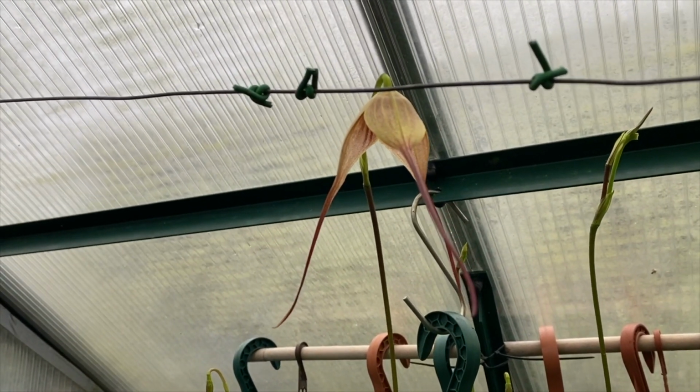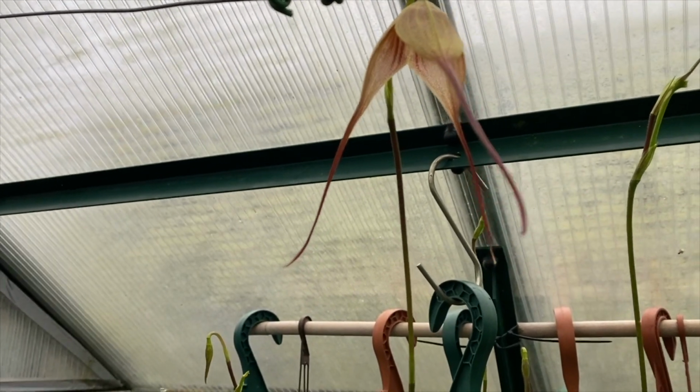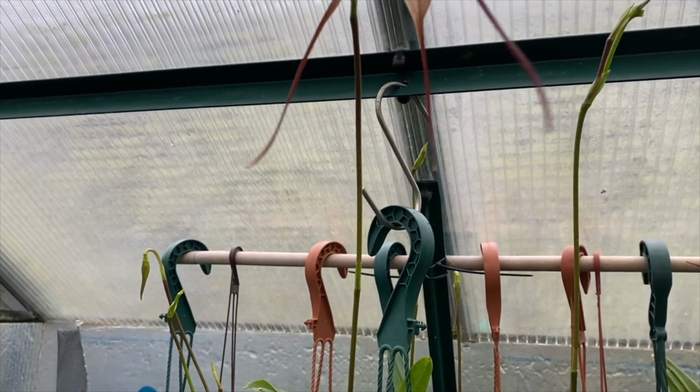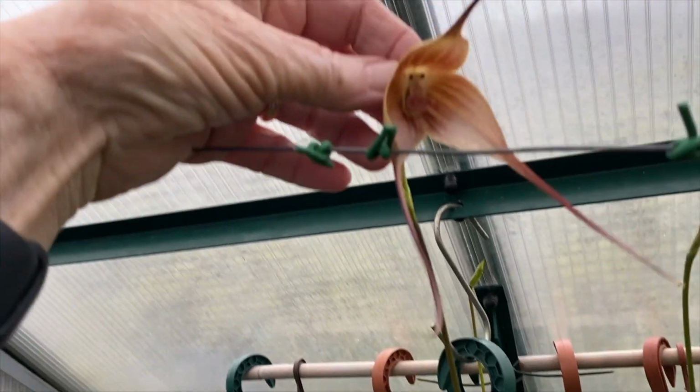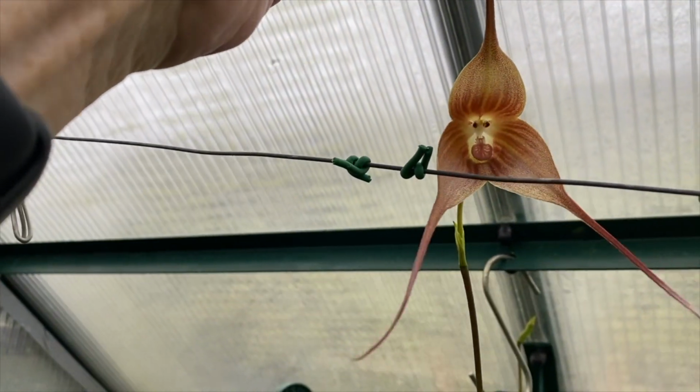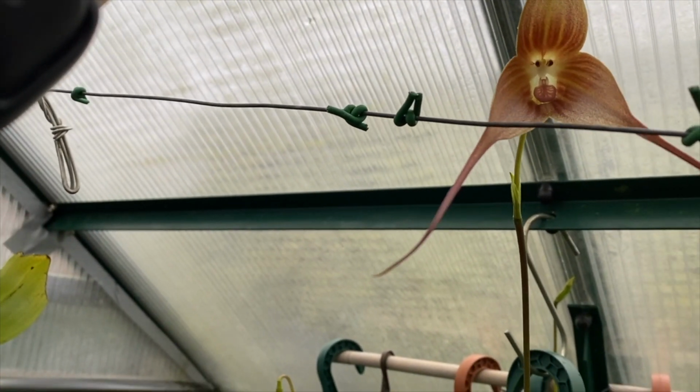Hi viewers, this is the last bit to go on the video for Dracula gigas, Saturday 24th of October. Second flower has opened. There he is in all his glory. Let me just hold him up that way. I can't move the wire because it goes end to end on the greenhouse.